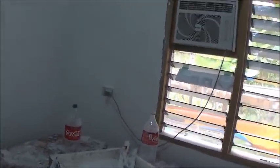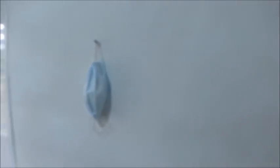Lunchtime, break time for the guys. Looks like they did quite a bit of sanding, but they definitely need to put another coat on it. This wall here especially is nubby. One wall is pretty good, this one here. I just noticed the camera's not focused. It won't focus with just this plain white wall.